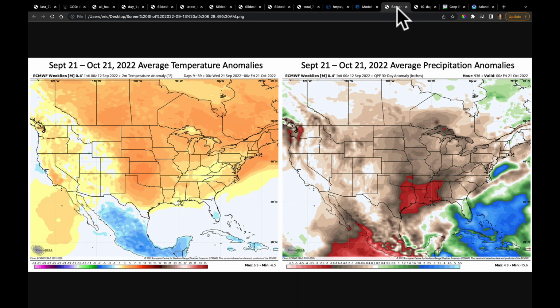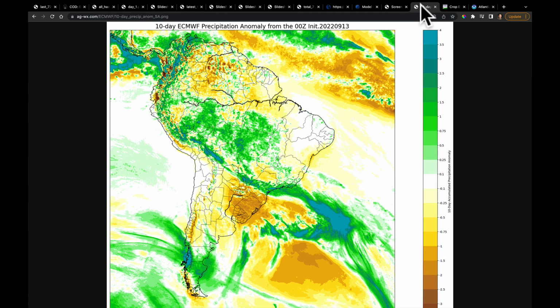If you get a chance to read the report, I include a lot of content about the new long-range update from the European, which we also included in last night's in-depth video. And we also have a special section on the start of the South American monsoon. Models continue to predict above-average rainfall across much of Mato Grosso and surrounding states, but drier in far southern Brazil, Uruguay, and parts of Argentina.